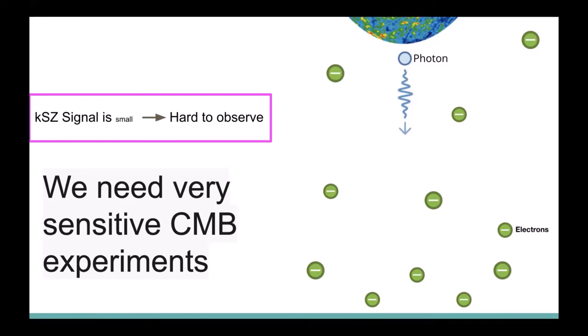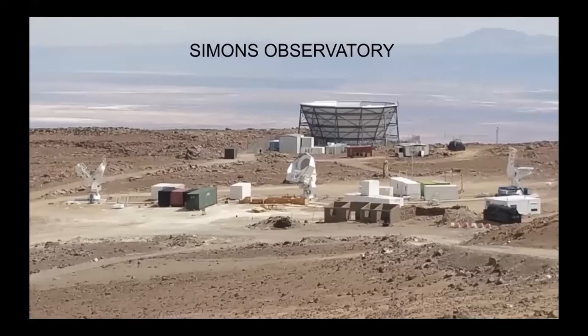So because this KZ signal is very small, we need to build very sensitive telescopes that can measure the very faint light from the early universe. And that's where my work comes in mostly, I guess. So for my research, I'm working with the Simons Observatory, which is a telescope that is being built in Chile, somewhere in south of South America. This telescope is still being built. When it is completed, it will be one of the best telescopes that can observe the early universe and observe the CMB lights that I have just talked about. And so we're hoping that when the telescope is completed, it will be up and running this year.